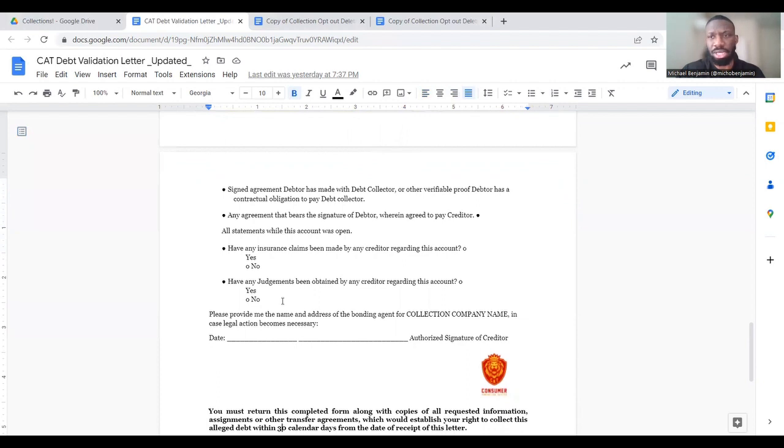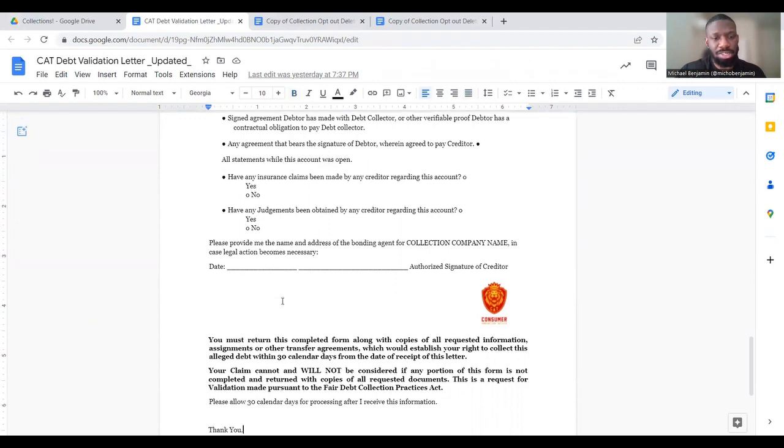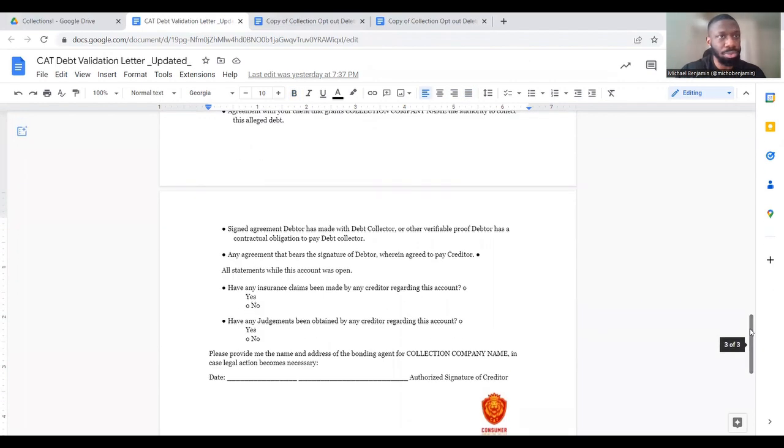And that goes back to the whole thing of corporations, they're not competent to testify, Rule 601, Rule 602, attorneys not supposed to communicate with you, things like that. So yeah, just keep that in mind. And that's basically the debt validation letter. So that's what I want y'all to know about the debt validation letter. Just pretty simple. Do whatever you got to do.